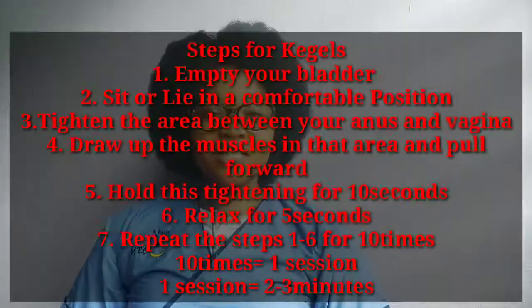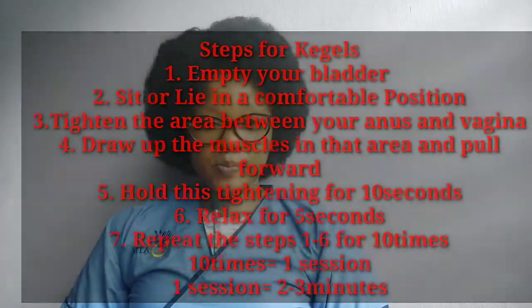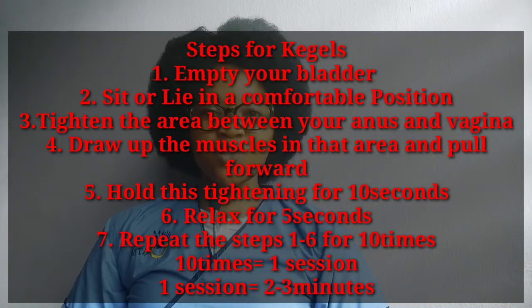You should repeat this session, this pulling in of your muscles, when you want to do things that put pressure on your abdomen. Maybe you want to lift a heavy object, or you want to cough. Or even after urinating, just try and hold for some seconds, release, hold, release, while you flush the toilet and all that. Aim to perform this exercise at least 3 times over the course of your day, every day.